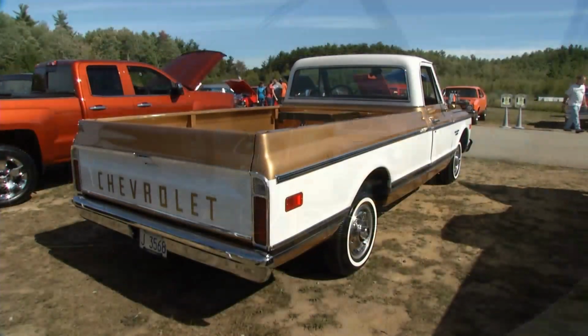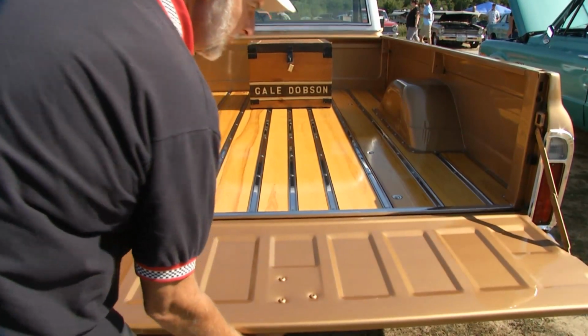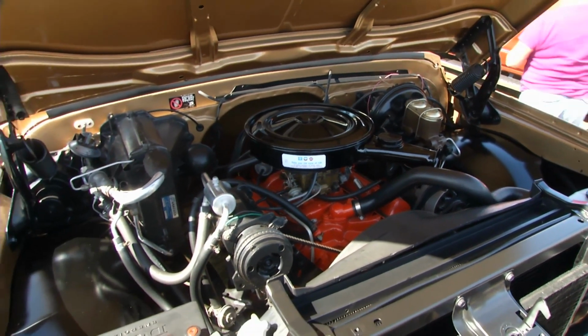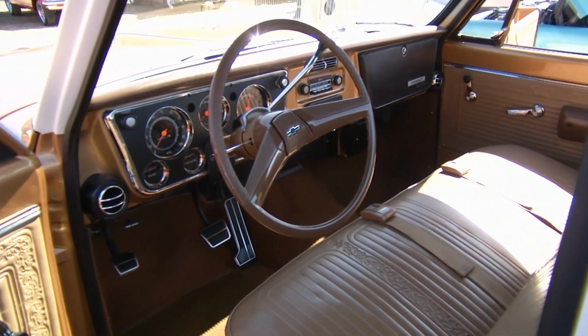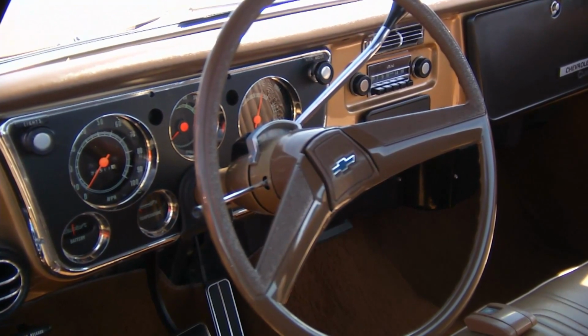Yes, it's a custom package. It has every option you could have had on the pickup in 1969, including factory air conditioning, chrome hubcaps, the wood bed. It still has the original build sheet in the glove box. It's a 350 with 255 horsepower. It's all original. It has the original engine, the original transmission. Everything's original on it. Did you get it like this, or is this your lifelong project?